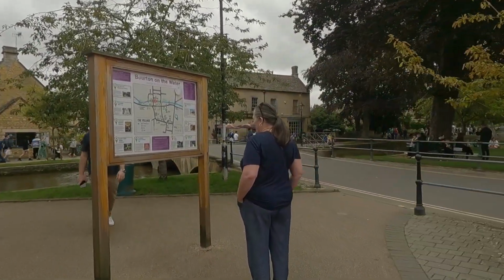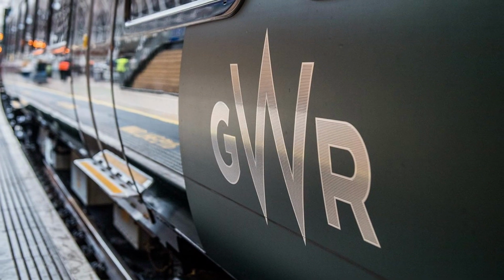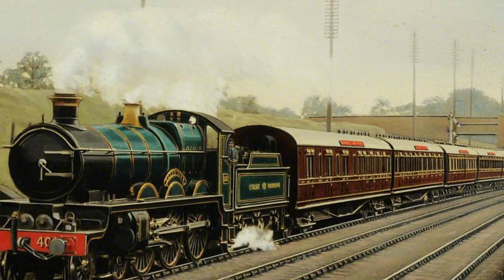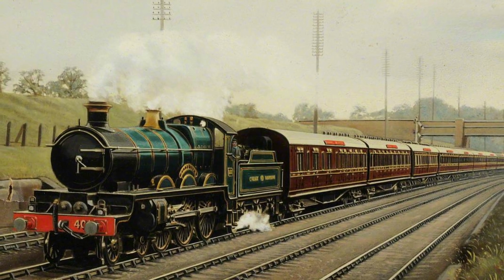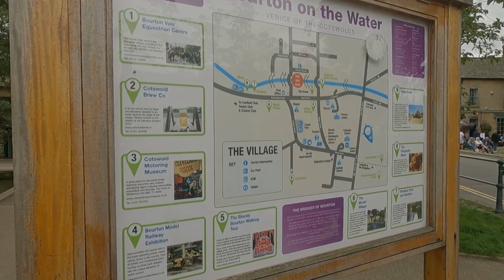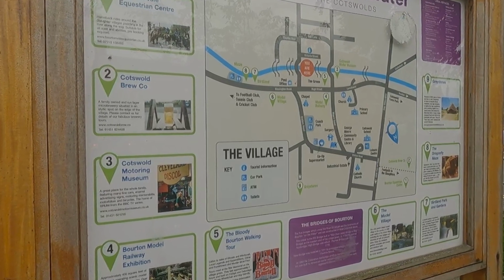The Oxford, Worcester and Wolverhampton Railway later amalgamated with the Great Western Railway in 1881. The branch was extended westwards and formed part of the Great Western Railway's Banbury and Cheltenham Direct Railway. The station closed to passengers in 1962 and later to goods in 1964. The closest operating railway station is now in Moreton in Marsh.